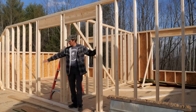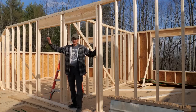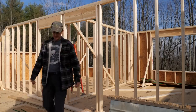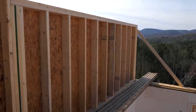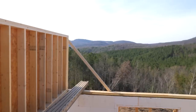Tomorrow we'll finish framing up the bathroom and finish the, we got to stick build that gable end that's overlooking the mountain because it's got all kinds of fancy windows in it for the view, but let me show you here. So this side will have to be built in place.